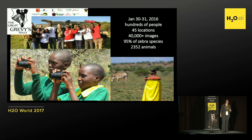In January 2016, we had the first ever full census of an entire species, using people driving around for 2 days all over Kenya. 98% of these zebras are in Kenya; about a couple of hundred are in Ethiopia. From local school kids to the US ambassador to Kenya, people took more than 40,000 images of zebras. We were able to identify each and every one and provide the most accurate count of this zebra species in history, and the number is 2,352.